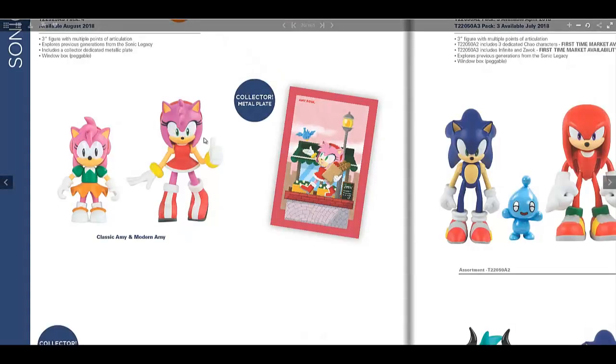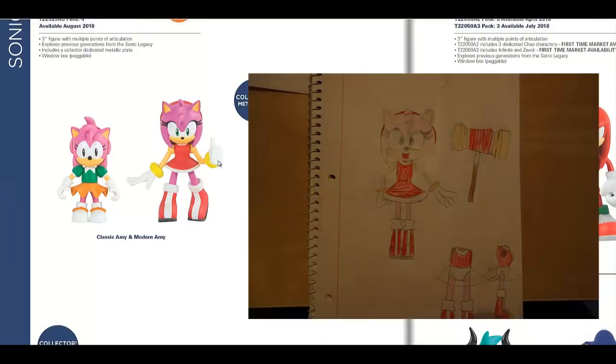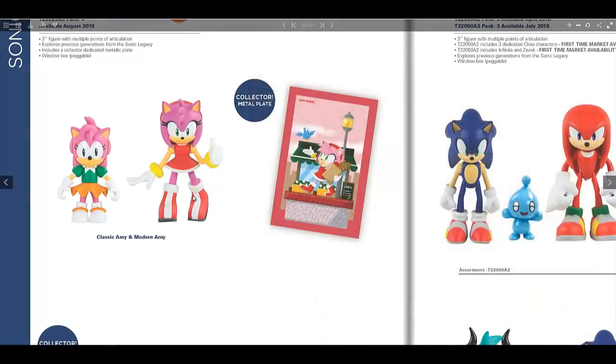Then the modern one, it's kind of okay. I just kind of wish that she wasn't in like a thumbs up or something. I kind of wish she had like a holding hands pose, so that way she would have come with like a Piko Piko hammer in like the future or something. Also, her legs seem to be spreading apart, and the fur is kind of a little darker. I kind of hope it's a little lighter.